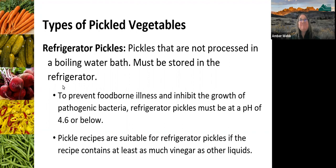Now, I know that there are so many popular quick pickled recipes out there. I see them all the time. People that I really like to follow, and chefs that I like and trust. And those vinegar ratios are usually never equal parts. So just keep that in mind.